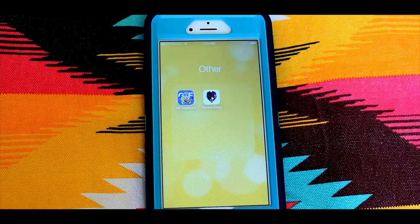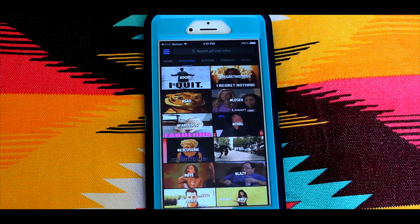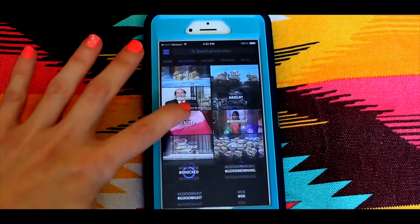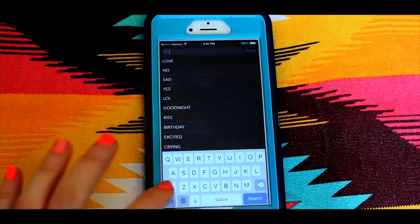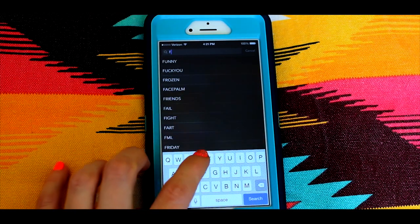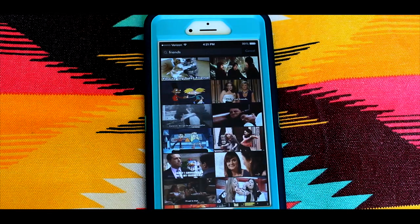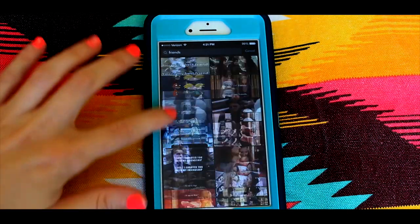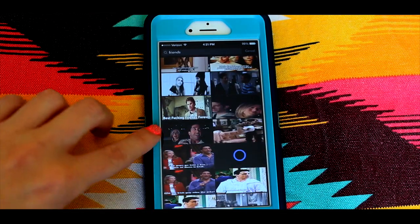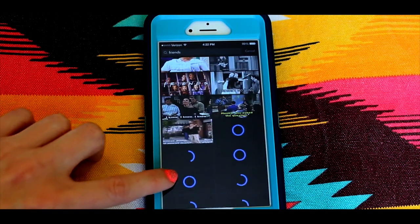I have a gif keyboard. Oh my goodness, guys, this is one of my favorite apps of all time. You can put in any word and seriously so much comes up. Like here, I'll put in friends because you know how addicted I am with Friends. And all of these cool gifs come up. Usually they have Phoebe and stuff. Like here's Ross and Rachel and Joey and Friends in general.